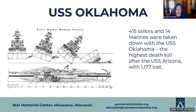So this is an illustration of exactly what happened to the USS Oklahoma. It listed and then it sank. It took 415 sailors and 14 Marines to the bottom of the harbor. This was the second greatest loss of life after the USS Arizona.